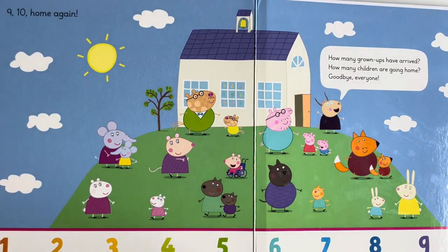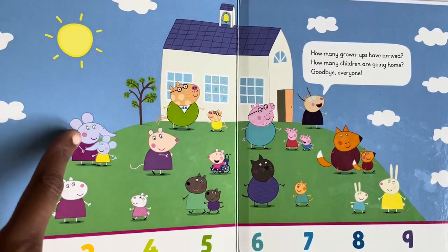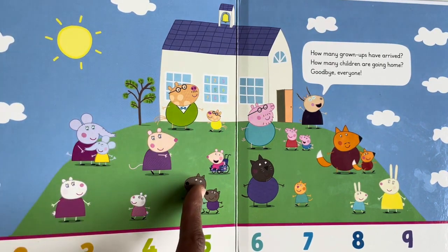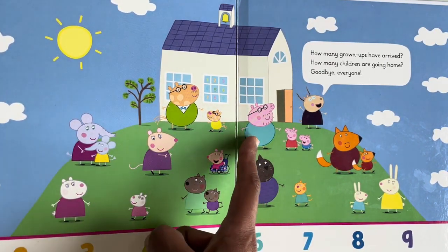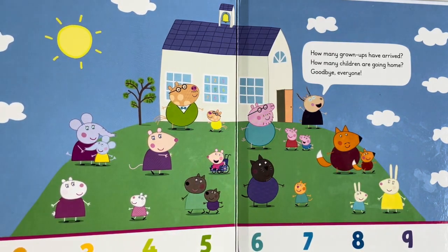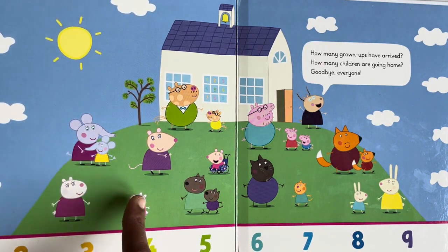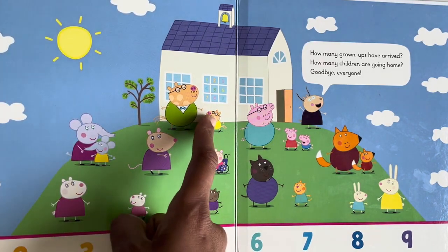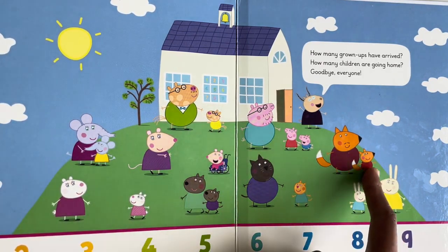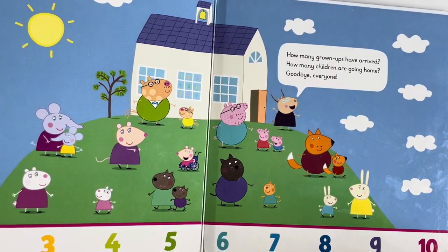9 and 10. Home again. How many grown-ups have arrived? 1, 2, 3, 4, 5, 6, 7, 8, 9. How many children are going home? 1, 2, 3, 4, 5, 6, 7, 8, 9, 10. 10 children are going home.